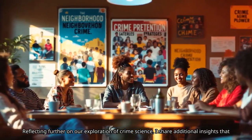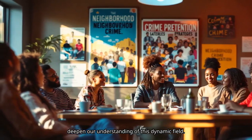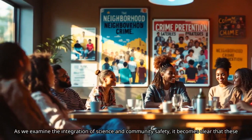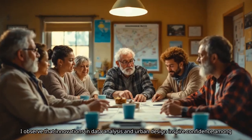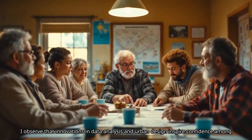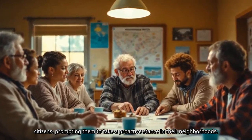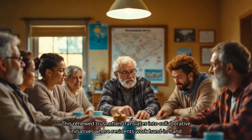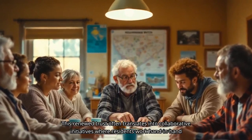Reflecting further on our exploration of crime science, I share additional insights that deepen our understanding of this dynamic field. As we examine the integration of science and community safety, it becomes clear that these methods influence more than just statistics. They shape the everyday experiences of communities. I observe that innovations in data analysis and urban design inspire confidence among citizens, prompting them to take a proactive stance in their neighborhoods.